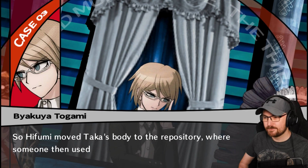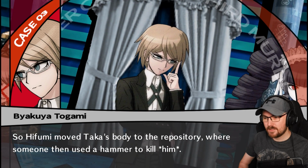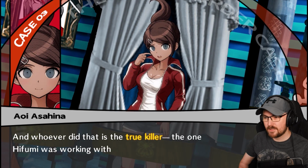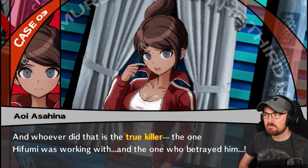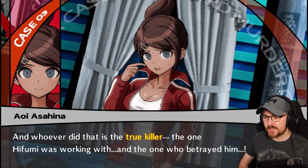So Hifumi moved Taka's body to the repository, where someone then used a hammer to kill him. Yes. Whoever did that is the true killer. The one Hifumi was working with, and the one who betrayed him. Most likely. Who that is, I'm guessing it's Celeste.